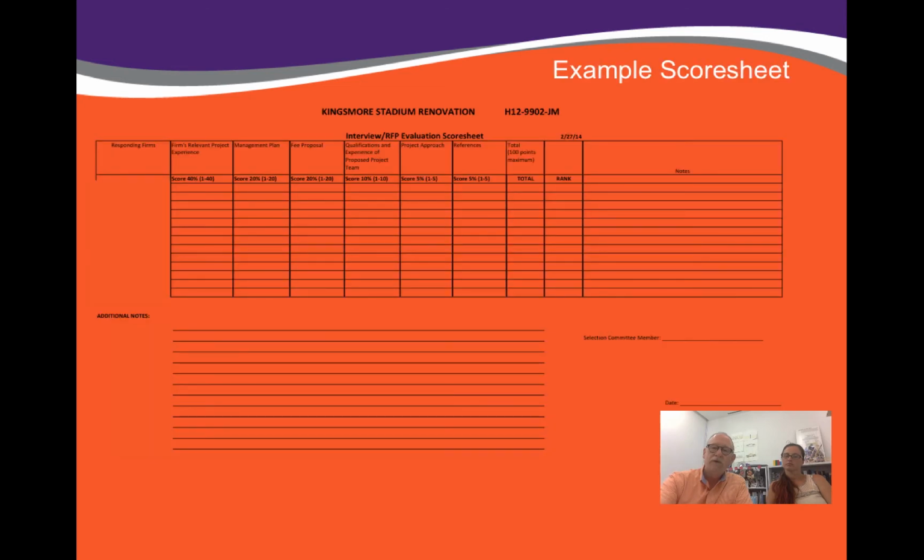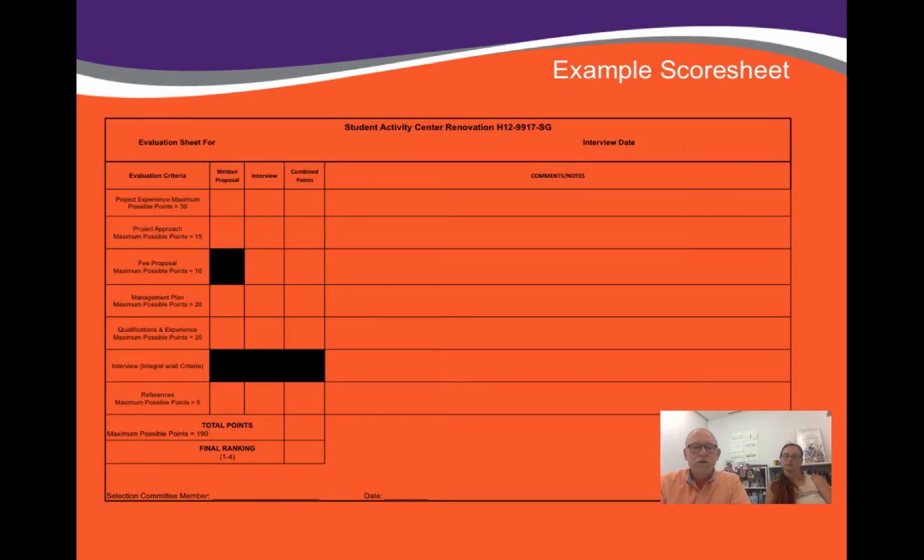We have a couple of examples of a score sheet that we use as we evaluate the 3 or 4 individuals once a proposal has been submitted. We look at the proposal and score it, and then we interview each of the candidates, and depending on the scores that are achieved for each of those items by the committee, we rank the individuals from 1 to 4 or 1 to 3 and begin contract negotiation with whoever the top potential candidate is.